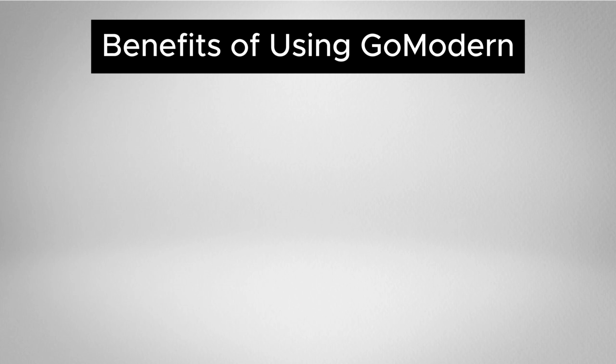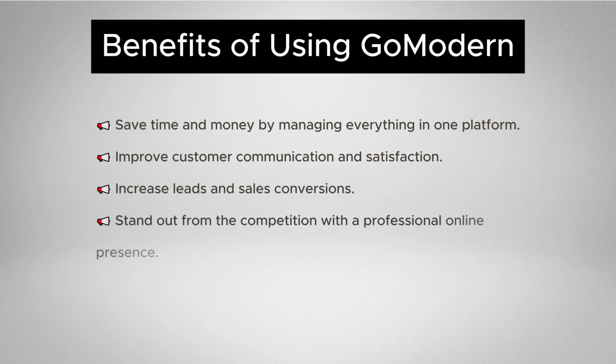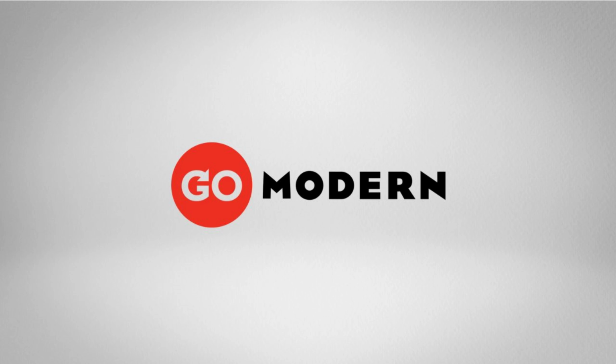Benefits of using GoModern. Save time and money by managing everything in one platform. Improve customers' communication and satisfaction. Increase leads and sales conversion. Stand out from the competition with a professional online presence. GoModern offers a variety of features to help you grow your business.